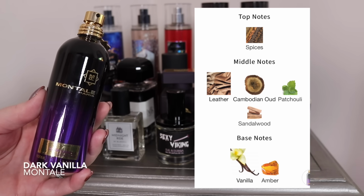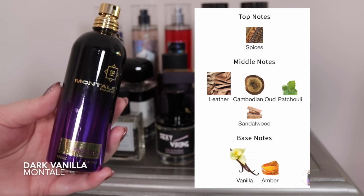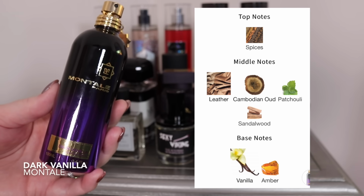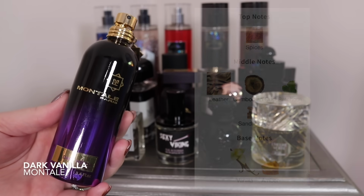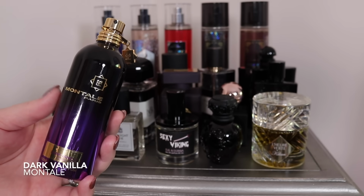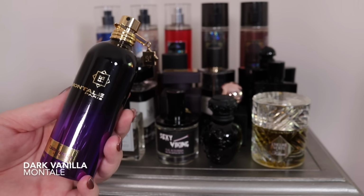It's definitely a heavy hitter. It's definitely very sexy. This lasts really, really well on me. If I want a perfume that's gonna last all night long, this will do it. It will stay on me. I will be there when I come home for sure. But I feel like it really lives up to that dark vanilla name. The bottle fits the vibe. The dark vanilla fits the vibe. So I definitely wanted to put it in here, and this is one I get excited to wear once it gets colder.